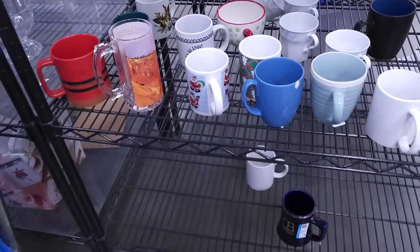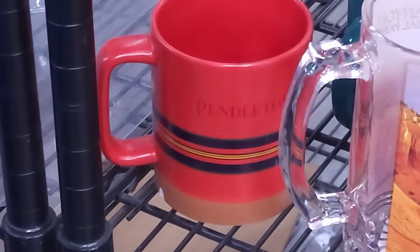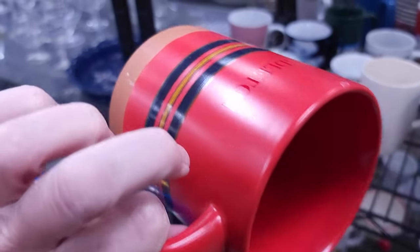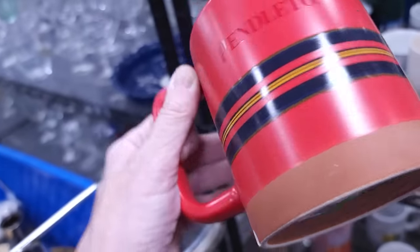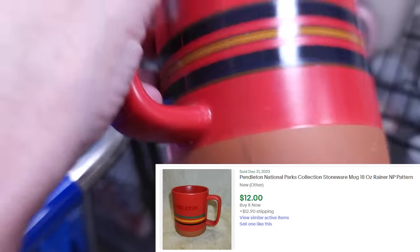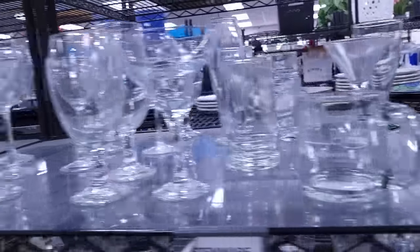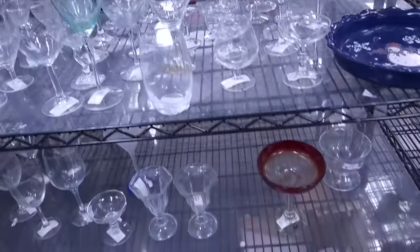The pricing here is really good. Ooh, I wonder if that's worth anything. It's a Pendleton. It's 69 cents and it sells for about $10 to $12. So, let's look it over. It's a couple little scratches. Oh, no. Nope, can't do it. Can't do that on a $10 mug. If it had been in great shape, I would have picked it up, but we're going to leave this one behind. All right, let's look through the glassware. Might have something exciting here.